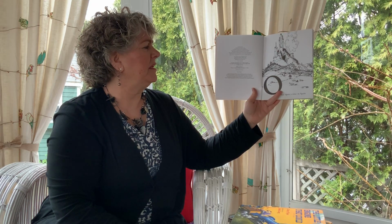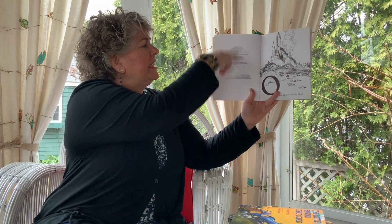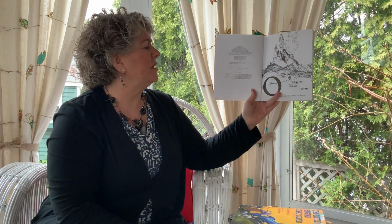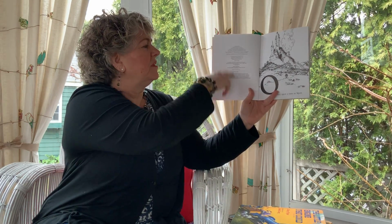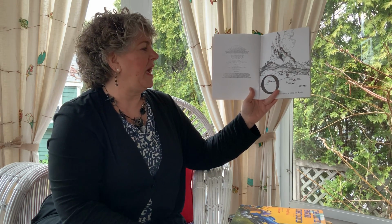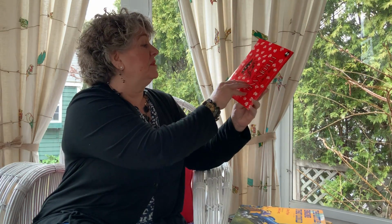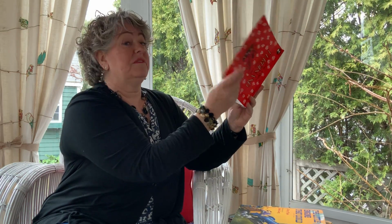There's no dedication in this, which I found kind of interesting. This is all the information, the information of the publishers and the dates and where it is in the Library of Congress catalog, but there's no dedication, which is interesting. And even on the back, when Mrs. Egan checked on the back, there isn't anything on the back.